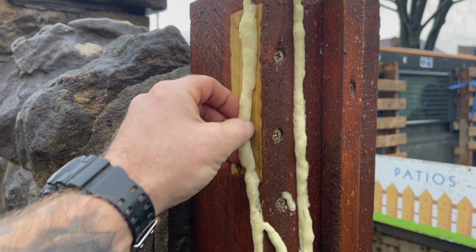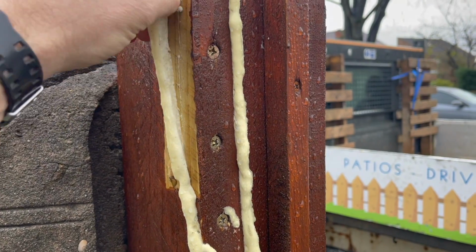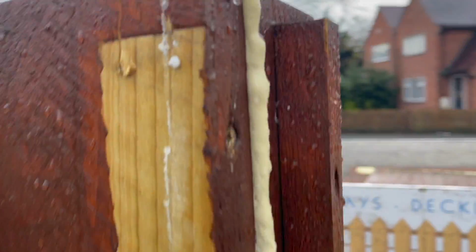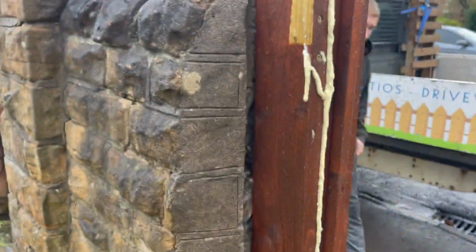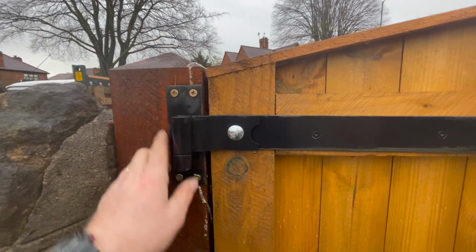Right, me and Jordan dried off a bit now. The weather's held back, and we are back at this job. So I'm going to cut all this off. Just pulls off, look, really easy. You can see it's sealed it nice. Get all that pulled off. I'm going to put them hinges back on here, and then we're going to get that gate back on and hung. So as you can see, all nicely repaired.